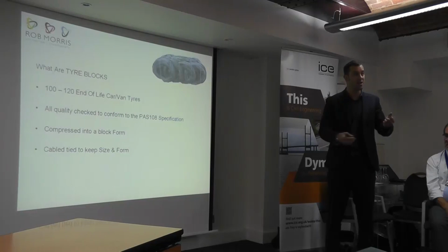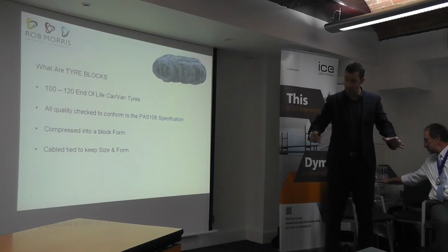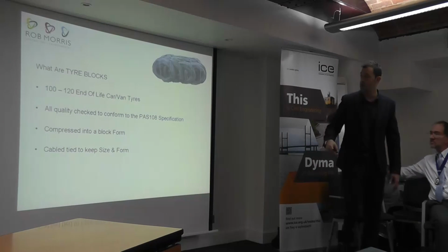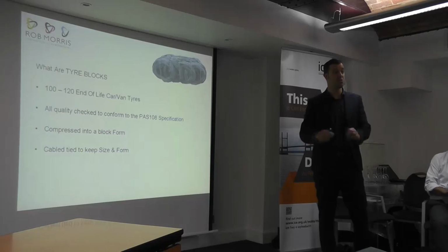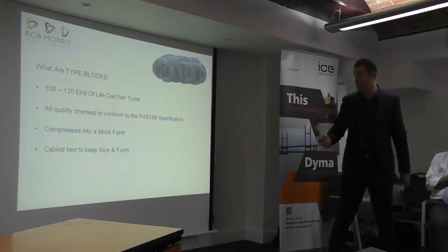So these are things like if they've got big rips in there, you know, it's not half a tyre sticking out, so it doesn't create any more problems than it achieves benefits. We compress that all up in a baling machine to a block, and then we cable tie it, with ties of a specific length. They're all galvanised and they're kept to a certain format.